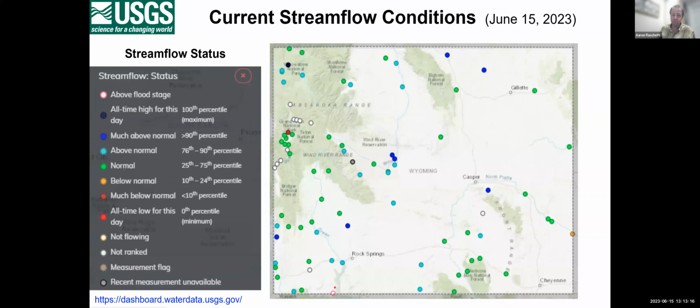That's the light blue, that's above the 75th percentile. And then much above normal is the dark blue lines or dark blue circles.